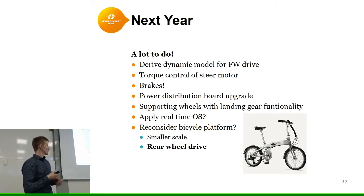We can do supporting wheels with landing gear functionality, so you can pull them up when you're balancing. And maybe apply a real-time OS. Maybe that also was a problem that it didn't balance. We don't know for sure. We had ROS on it now, the Robot Operating System.